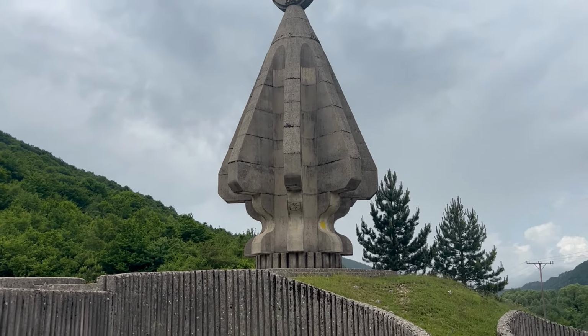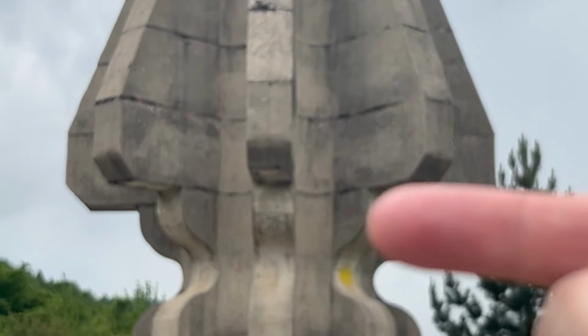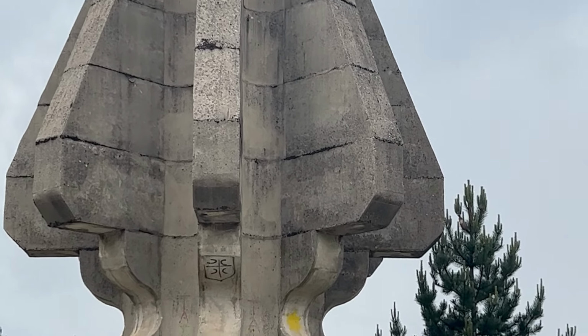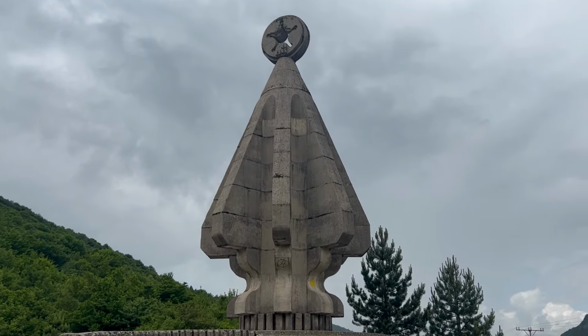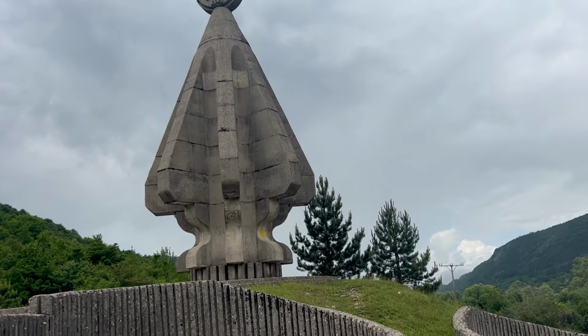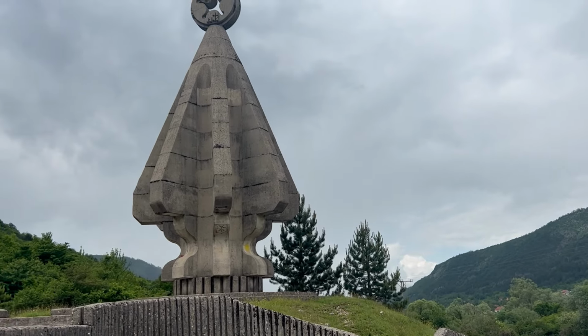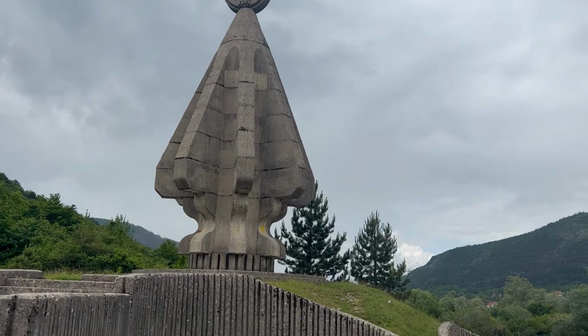And now you have graffiti on it. Ironically, this symbol here is a symbol of Serb nationalism. What would Tito have said if you could see the graffiti on this monument? Of course, Tito wasn't even alive anymore when this monument was built, but he was alive when many of them were built.